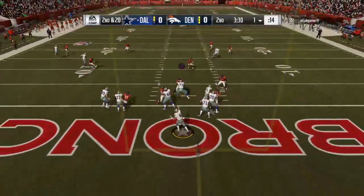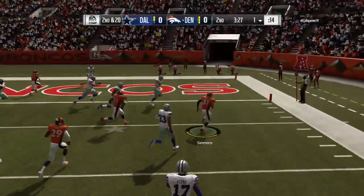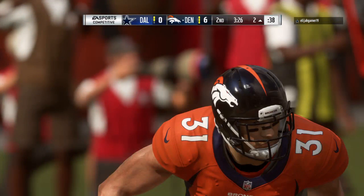Out of his end zone, Prescott. Trying to get it to Williams, but it's intercepted. Picked up by Justin Simmons. And he takes this one back into the end zone. And the Bronco defense has a touchdown.